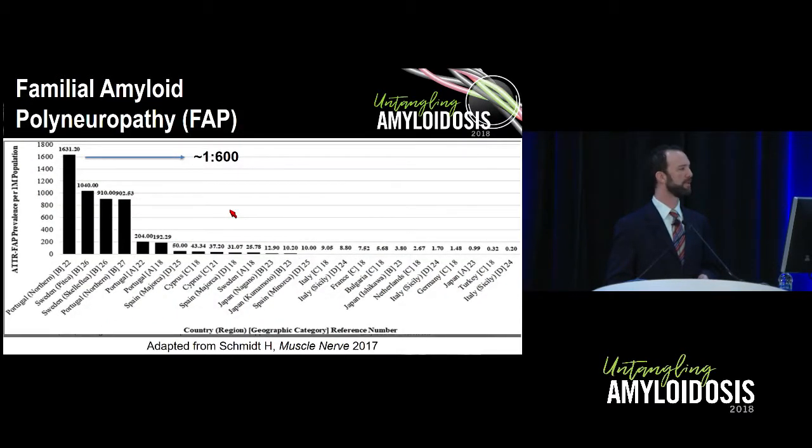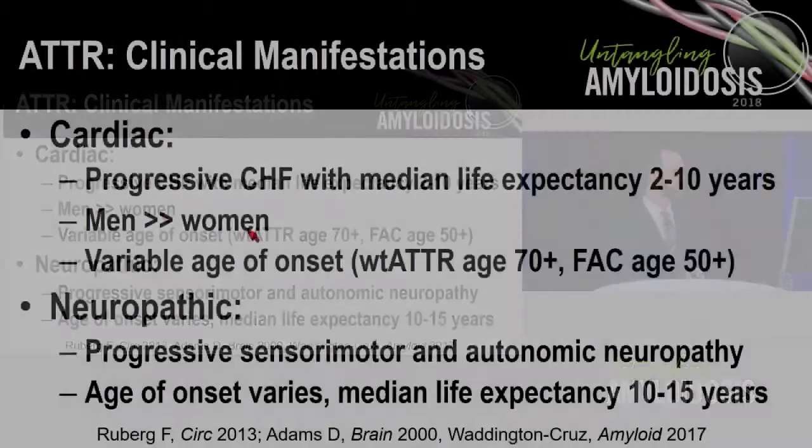Moving on to familial amyloid polyneuropathy, this is extremely rare here in the United States, and worldwide it's relatively rare. This is a disease that's seen predominantly in certain countries, namely Portugal and Sweden, largely due to founder effect. And again, worldwide this is relatively rare, but depending on where we are in certain parts of those countries, prevalence can be as high as 1 out of 600. So it is rare worldwide, but again, relatively common in certain parts of the world.